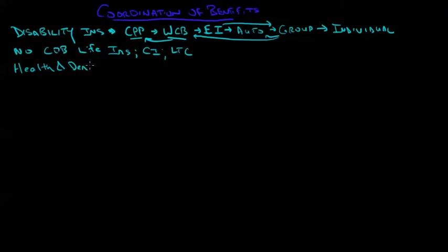And this works a number of ways. For exam purposes, generally what you're going to be tested on here is a math concept. And this is where we get into the Canadian Life and Health Insurance Association's Coordination of Benefits Guidelines. The Canadian Life and Health Insurance Association has a COB guideline that they publish that tells insurance companies what happens when we have more than one payer that might have to pay benefits.